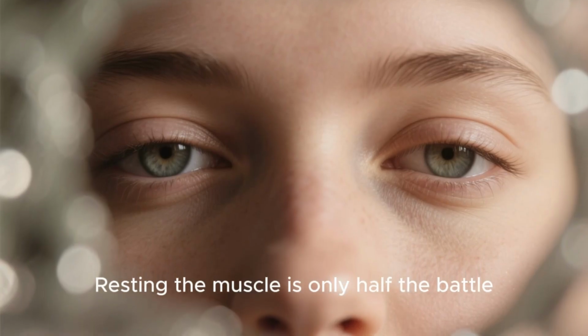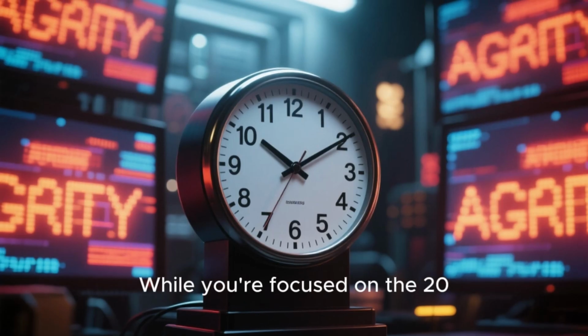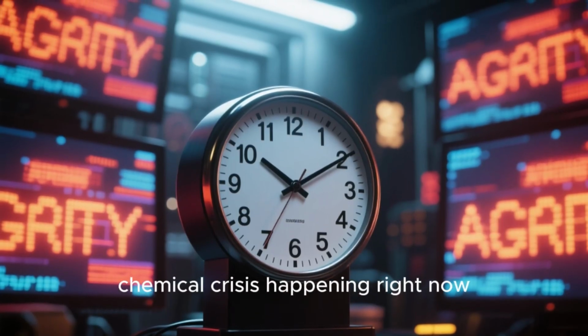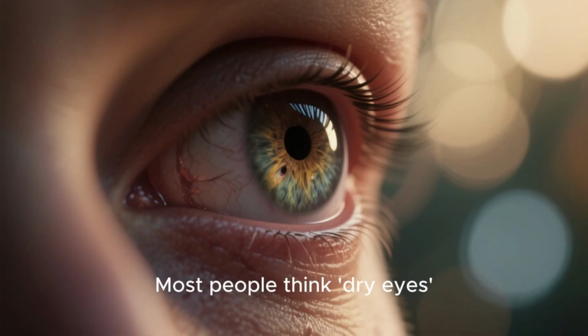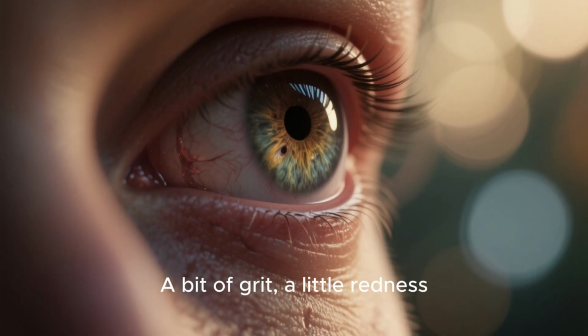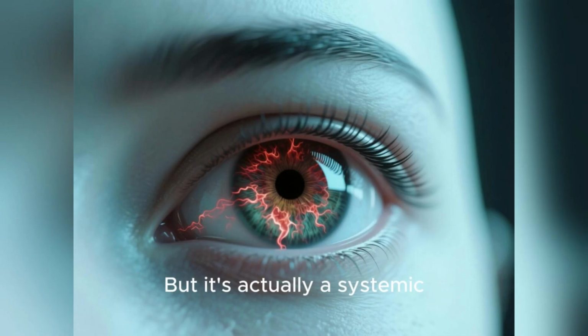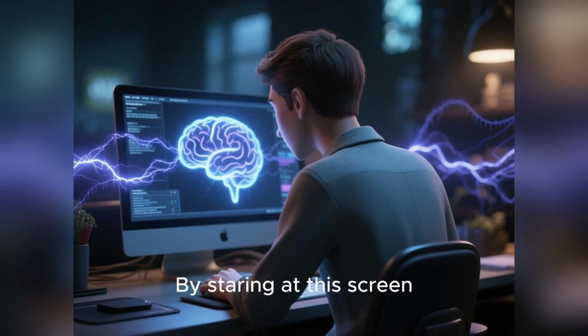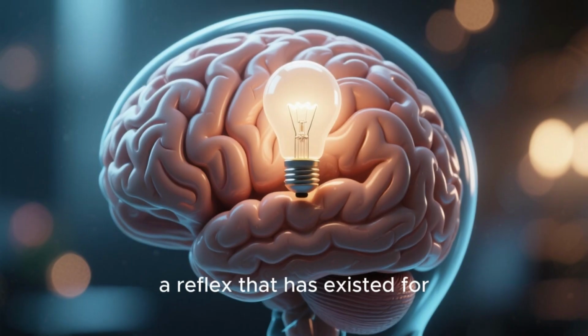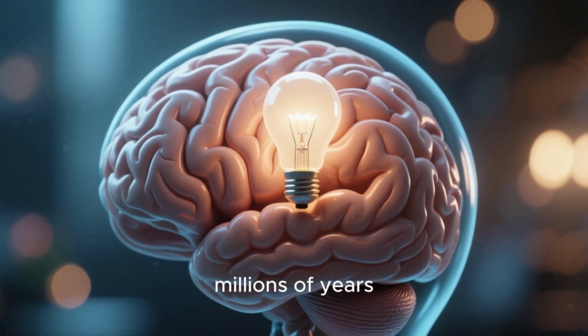Resting the muscle is only half the battle. While you're focused on the 20-20-20 rule, there is a silent chemical crisis happening right now. Most people think dry eyes is just a minor annoyance, a bit of grit, a little redness, but it's actually a systemic failure of your eye's primary defense system. By staring at the screen, you have subconsciously hijacked your biology. You've trained your brain to override a reflex that has existed for millions of years.